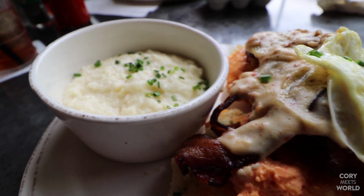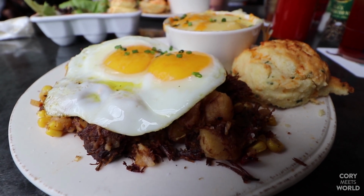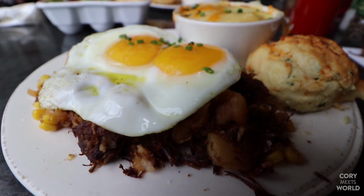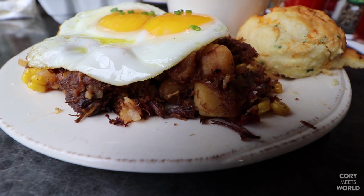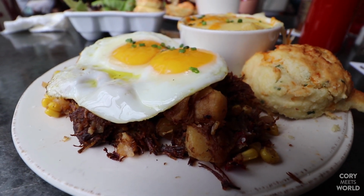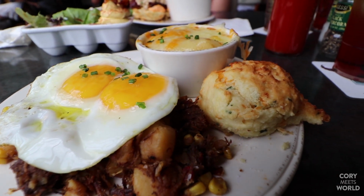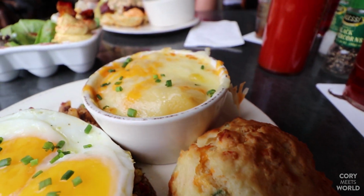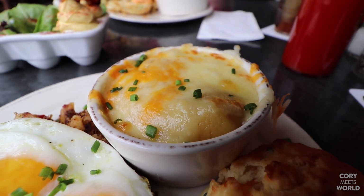Everything looks amazing. So this is my short rib hash, and it looks delicious. It's got 2 sunny side up eggs there, and that short rib hash has some grilled corn succotash, potatoes, onions, and then red bell pepper and Fresno peppers for a bit of a kick. And then there's a cheddar drop biscuit. And then the choice of side items that I got was the potato mash au gratin, and it looks delicious too.